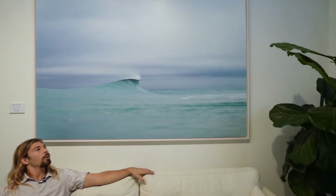This particular image was made in the winter of last year, and I'm just capturing this wave cresting at the perfect moment. The contrast with the sky is really cool as well, because it was kind of sunny but kind of cloudy, so it's bright, but it's also not too bright. That's what I love about this image.